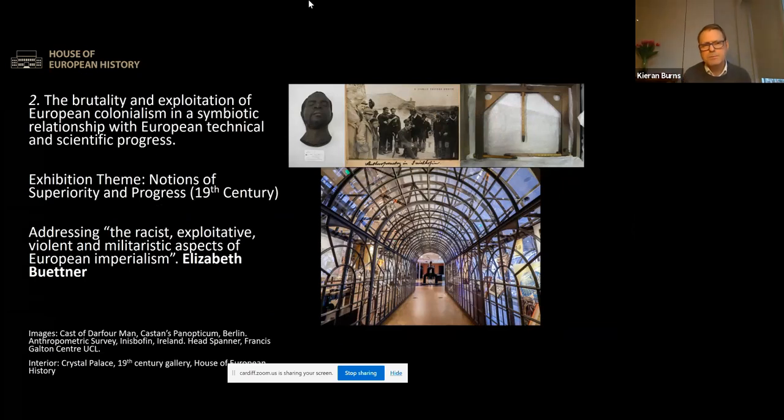The next place where we talk about colonialism and issues of imperialism is the most substantive, I think, in the exhibition, and that's in our 19th century gallery. And here we talk about the brutality and exploitation of European colonialism side by side with the idea of progress, indeed in a symbiotic relationship with the idea of scientific and technical progress of Europe in the 19th century. So we address, again referring to Butner, the racist, exploitative, violent and militaristic aspects of imperialism.